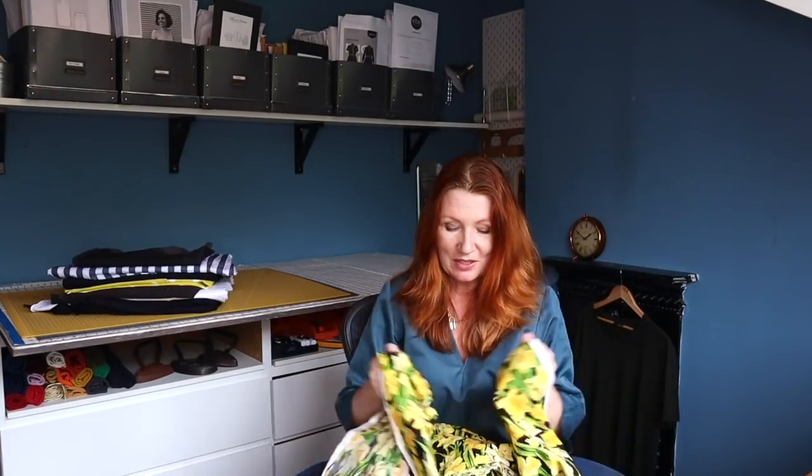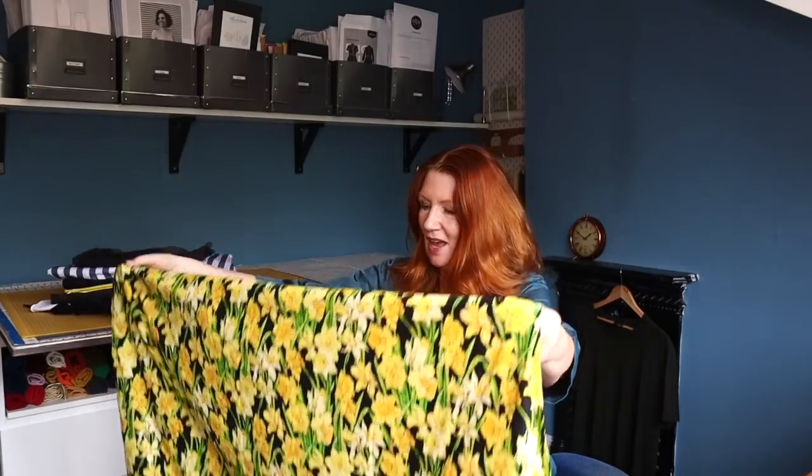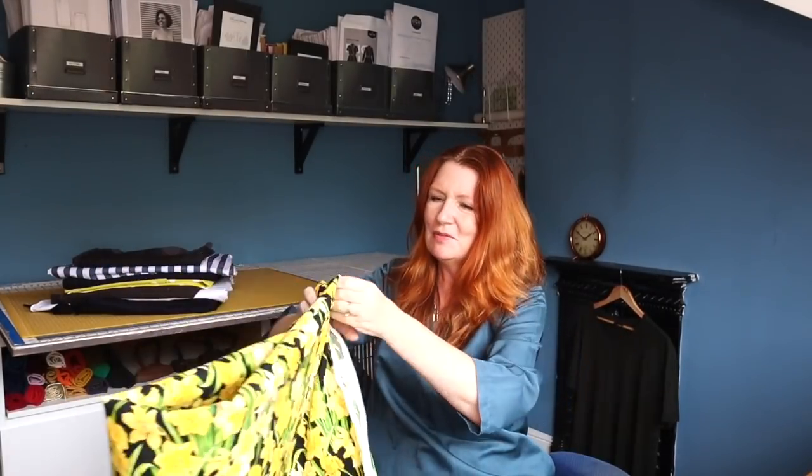Yeah, it is that narrower width, which also makes me think it's probably designed to be quilting cotton, but I just couldn't resist it. Daffodils get me every single time, so yeah, who knows what I'm going to make out of it. It's certainly going to be a bit of a statement, or certainly a statement for me anyway.